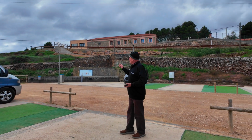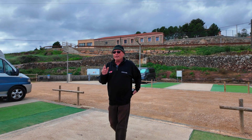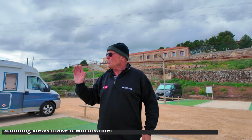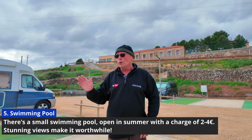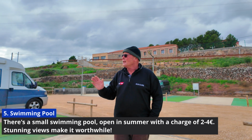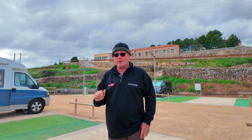Grey water dumping and also toilet cassette emptying. But the one thing that really does make this spectacular is they have actually put a little swimming pool in at the front. You will have to pay for it in the summer, and I believe it's either €2 or €4 if my Spanish was correct, understanding the maintenance lady, and she wasn't too sure either. But let me just show you round and show you the access into this place.